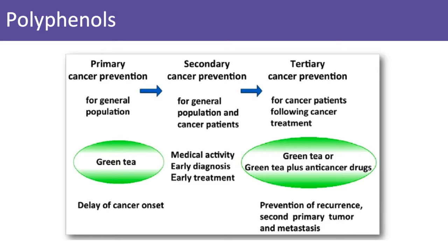So if there was then a cancer process that occurred, if there was a cancer diagnosis, for cancer patients following cancer treatment, again here showing green tea coming back into the fold, green tea itself or green tea plus anti-cancer drugs, again looking at sort of an adjuvant type of relationship here, providing some evidence of prevention of recurrence and prevention of second primary tumor and metastasis. So working on multiple pathways, both for primary prevention as well as secondary, tertiary prevention.